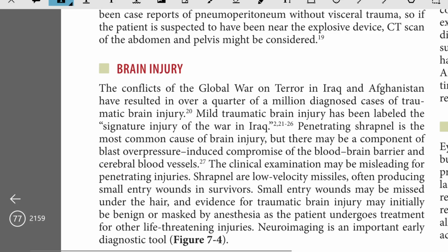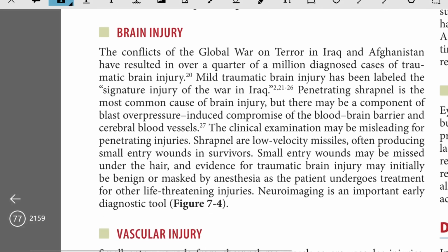Now, coming to the brain injury, the conflicts of the global war on terror in Iraq and Afghanistan have resulted in over 250,000 diagnosed cases of traumatic brain injury. Mild traumatic brain injury has been labeled as the signature injury of the war in Iraq. Penetrating shrapnel is the most common cause of brain injury, but there may be a component of blast overpressure induced compromise of the blood-brain barrier and cerebral blood vessels.